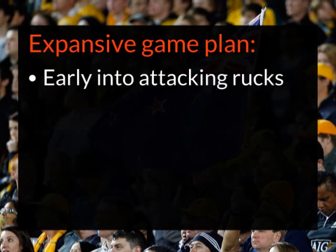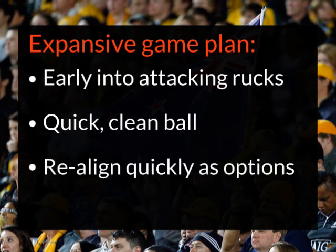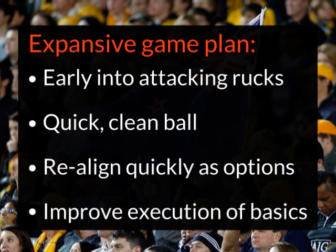Obviously, I believe you've got to get numbers into your attacking rucks early, and those players have got to be effective to protect your ball. If you do that, you'll produce quick, clean ball for the next phase. But to take advantage of quick ball, you need players to realign quickly so there are multiple options on the next phase. Of course, all that work setting up opportunities means little if you then don't execute well.